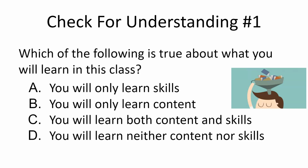During that time, you can reread it and answer the question. Once you've finished answering the question, press play and the answer will be revealed. So, which of the following is true about what you will learn in this class?